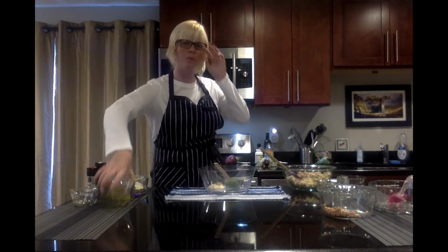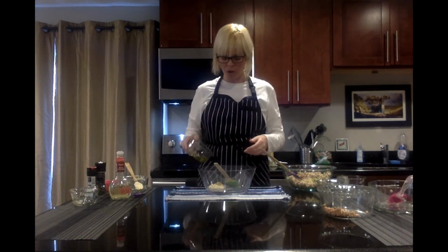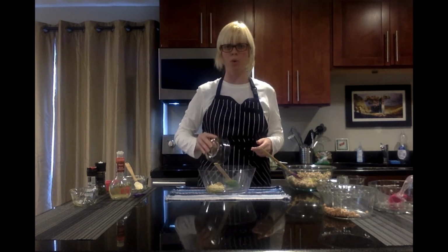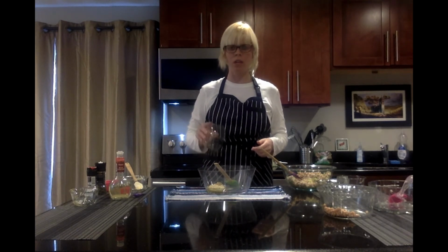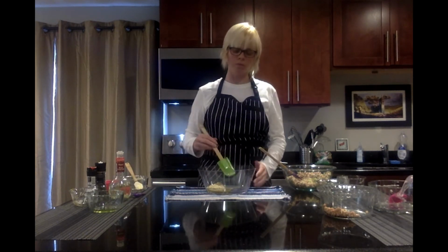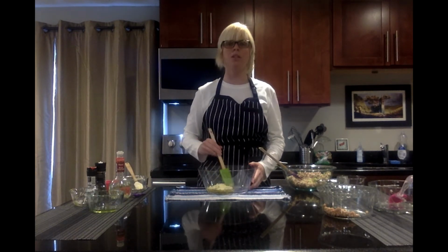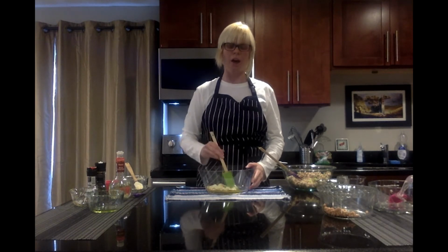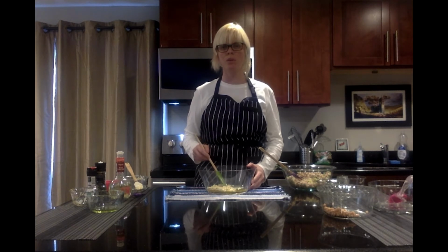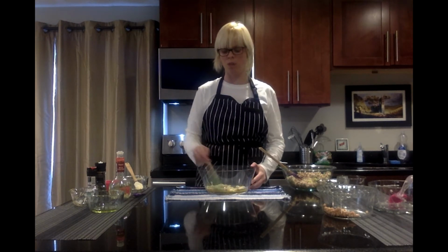And 3 tablespoons of olive oil. And with the olive oil, it's high in monounsaturated fats, which are the healthy fats. We want more of these fats in our everyday diet. We want to lessen the amount of saturated fats we have. So replacing butter with olive oil or vegetable oil or grapeseed oil when you're cooking is great.